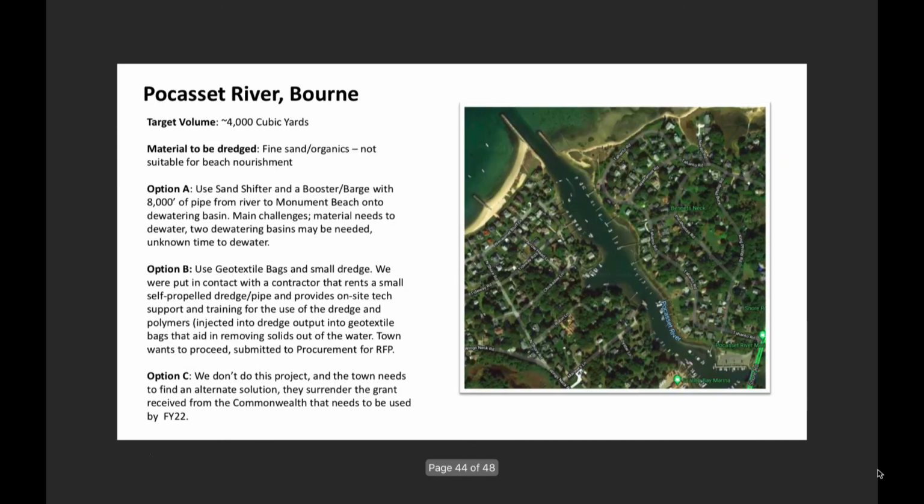Next. This is just a quick one of what we're doing next month, December rather, up in Pocasset. This is the Pocasset River. It's muckier stuff. It can't be put on the beach. Next slide.